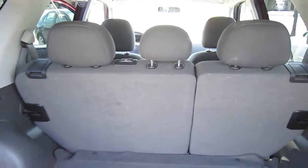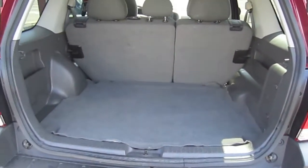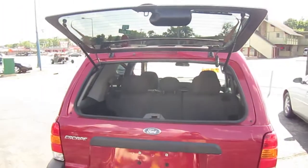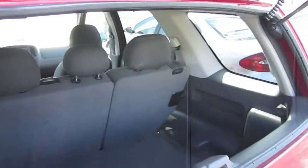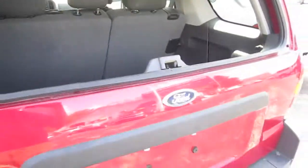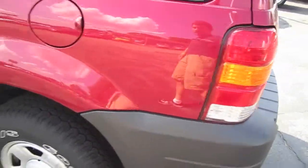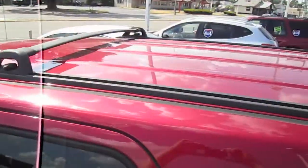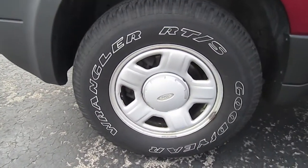Fold-y 60/40 collapsible back seats. The rear glass opens separately. Has original Ford 15-inch metal rims.